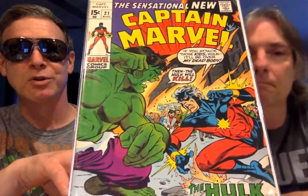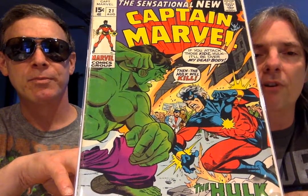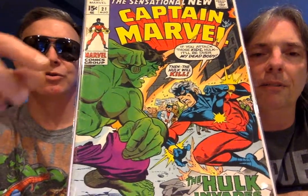The Hulk versus Captain Marvel. I've always wanted this book and finally got a hold of it. Issue 21. It's right before the Jim Starlin run, so that's Gil Kane doing the artwork there. Still a great clash.